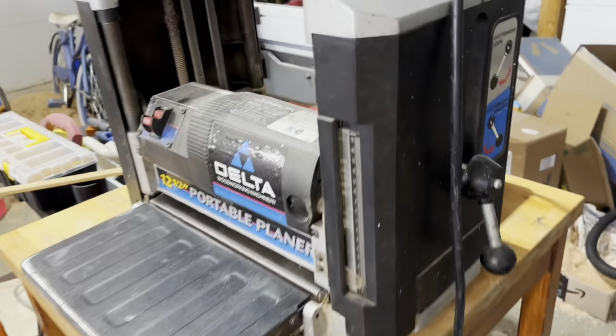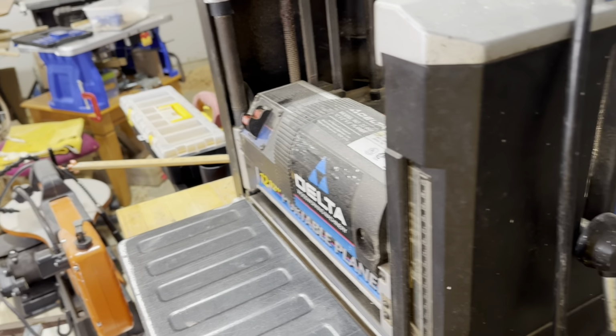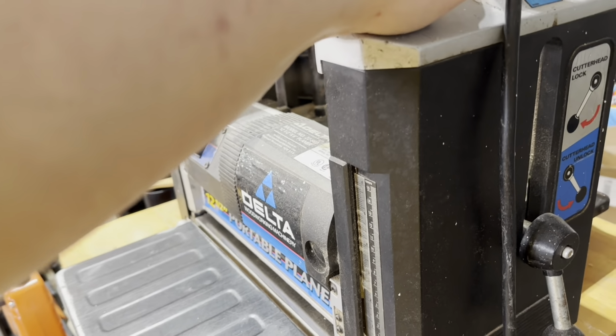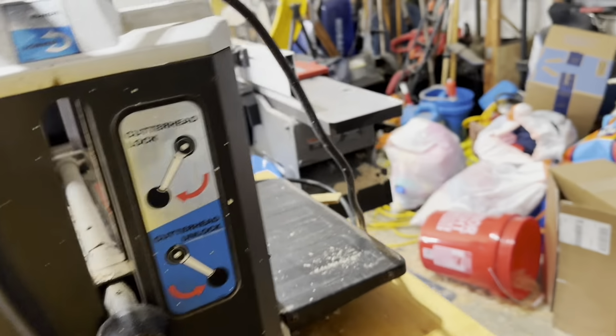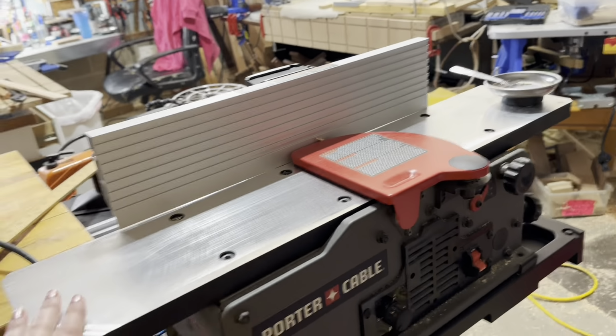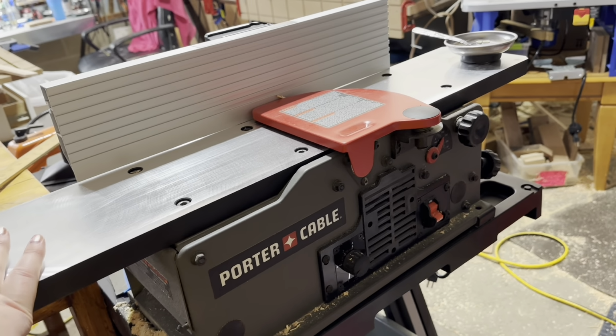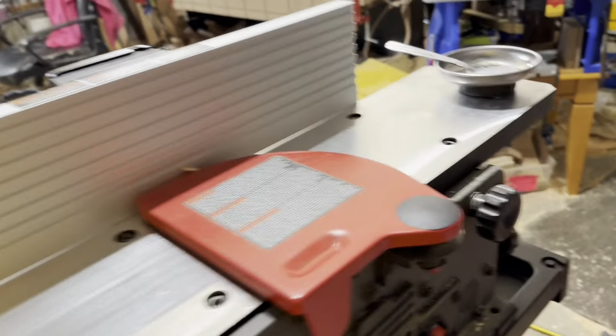As I pass by, you will see our Delta planer. I jokingly call her Delta Dawn. We got her used on Facebook Marketplace. Here, not too long ago, a few months ago, we got this Porter Cable jointer. Totally not necessary, but absolutely love having it.